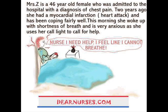The patient in cardiogenic shock. Here is a patient, a 46-year-old female, admitted to the hospital with a diagnosis of chest pain. Two years ago, she had a myocardial infarction and has been coping fairly well. This morning, she woke up with shortness of breath and is very anxious as she uses her call light to call for help. Here we can see she's calling, "Nurse, I need help. I feel like I cannot breathe."